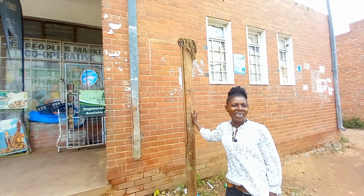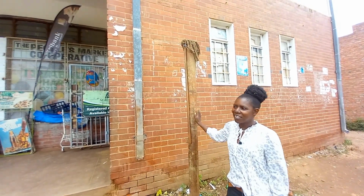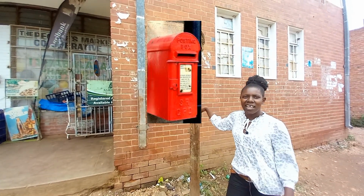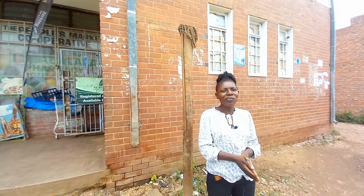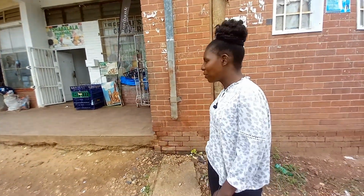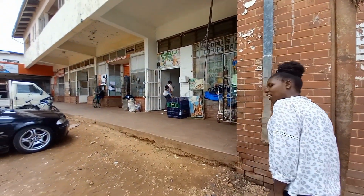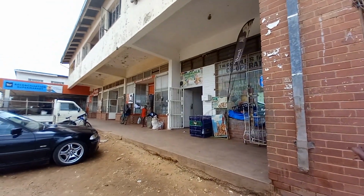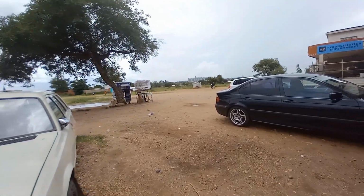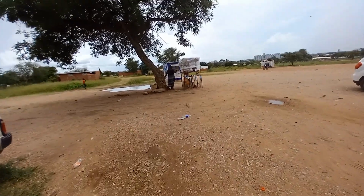And I came all the way looking for this pole here, but I didn't want to see the pole only. There used to be a posting box here where people could come in and post their letters, and then they would be collected to Nkulumane post office to be sorted and sent out. But well, it's just the pole now. Those who know will know that here it was attached to a posting box for letters. Yeah, but things have changed, eh? No longer need posting boxes because we are now using our phones to communicate.